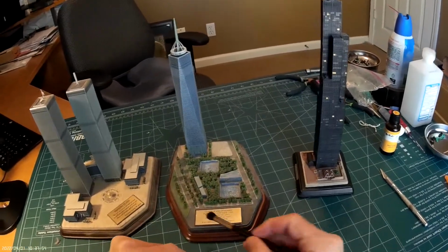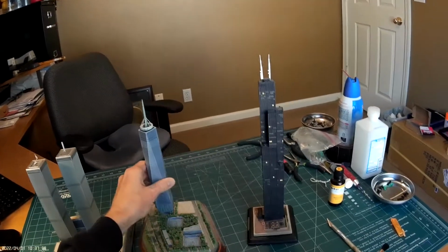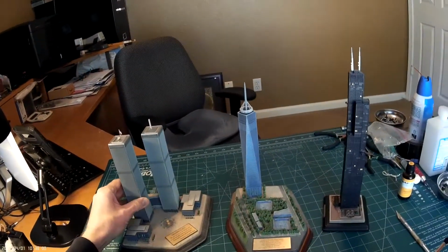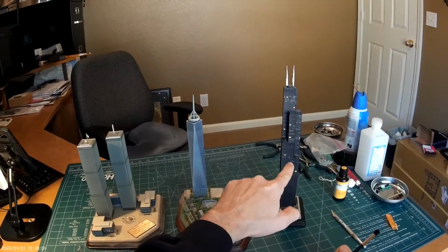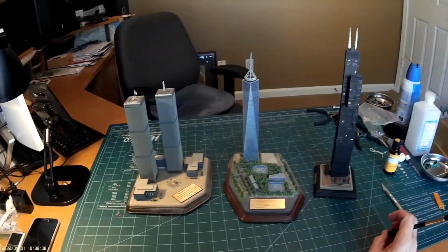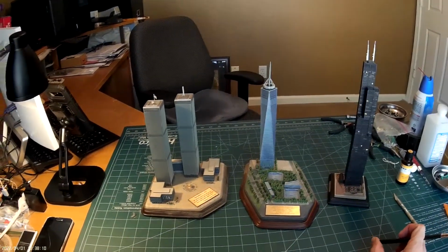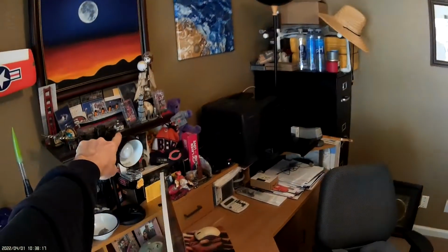So I'm going to clean these ones up. But this is my collection, and I just love these buildings. Love, love, love skyscrapers. Love the World Trade Center. Sears Tower's my absolute favorite. I would love to, you know what, I don't even know if they have a John Hancock, if Danbury Mint even did one. But I've got some other nice Sears Towers here, where this one is actually really nice.